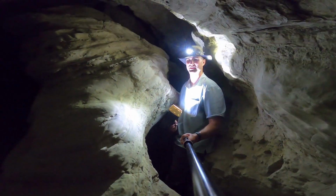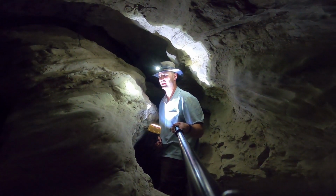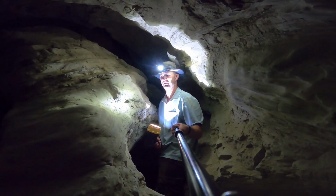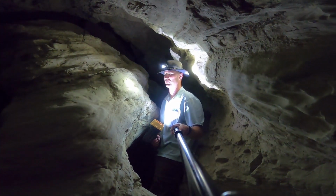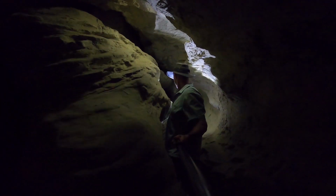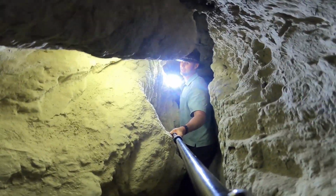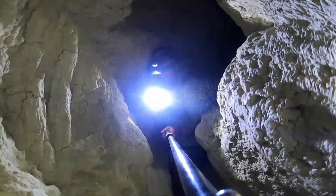A cave I was not expecting to find. I might have to come back to explore this because I had no idea that this was here. Not prepared for spelunking. It's really cool in here. But the space is just so small, I'm gonna have to be crawling most of the way. So definitely be coming back to explore this another time. I am coming back. This is something to come back and explore another day.